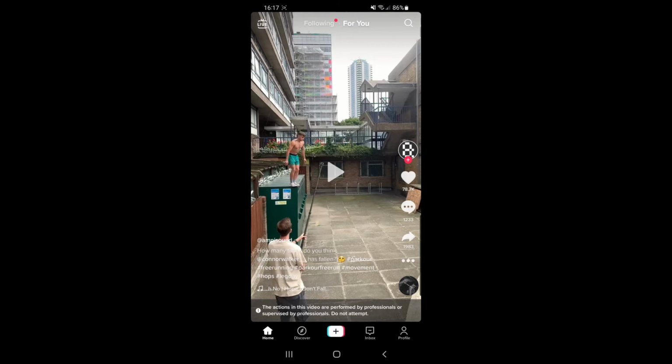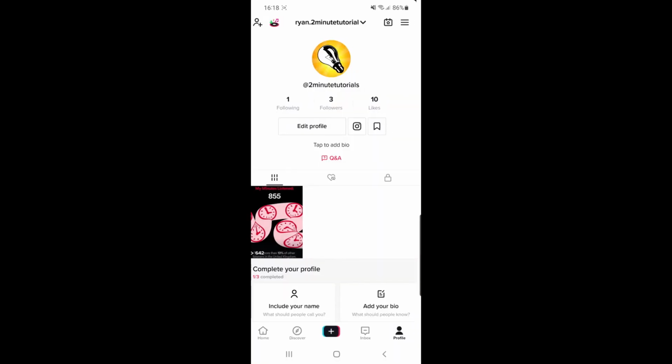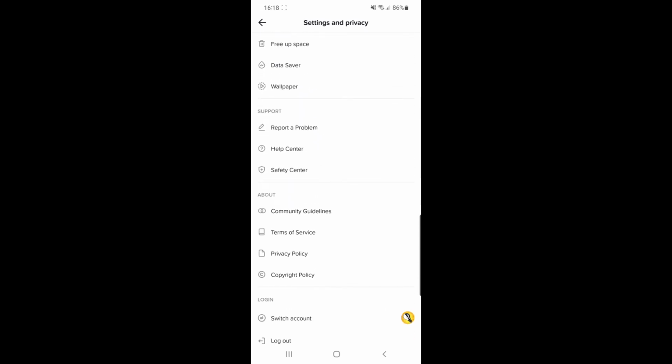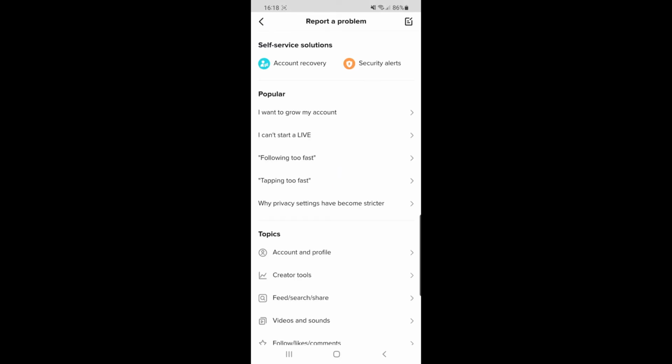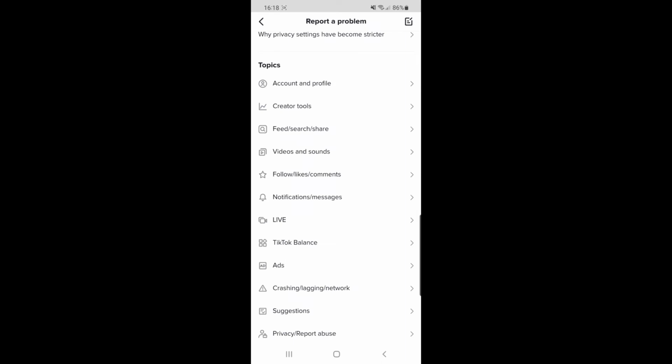The only thing you can do, if you think that your account should be verified and if you are getting people trying to impersonate you on TikTok and stuff like that, is simply come over to your profile, go to the three lines in the top right hand corner, and then you will need to scroll down until you find Report a problem. Click on Report a problem and then you will be brought to this page here, and you have a whole load of little subsections and topics.